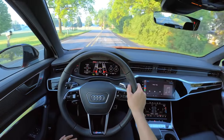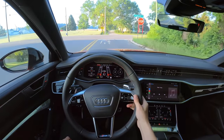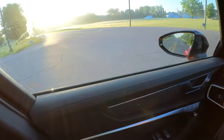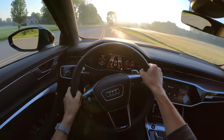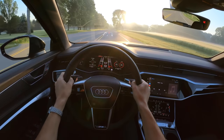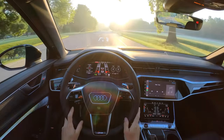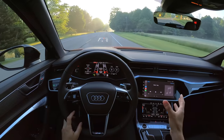This 8-speed auto is really good, though it's not as sharp and direct and crisp as a dual clutch would be, but I don't know how well a dual clutch would cope with this amount of power. That rear sport differential really does a good job of putting that torque where it needs to go, torque vectoring to that outer wheel.